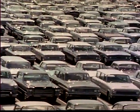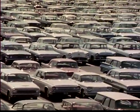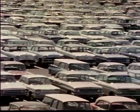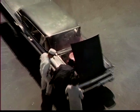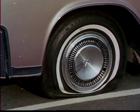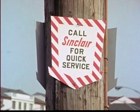This World's Fair parking lot accommodates 10,000 cars a day. And anytime you have 10,000 cars in one place, there are going to be service problems, all kinds. Including this. A motorist in need is a Sinclair service opportunity indeed.